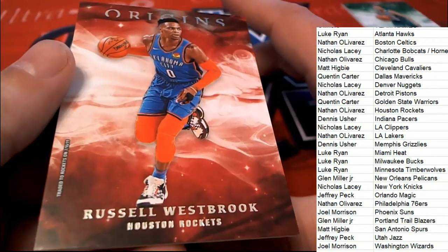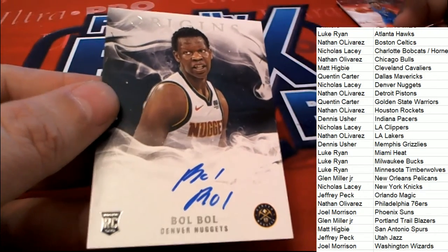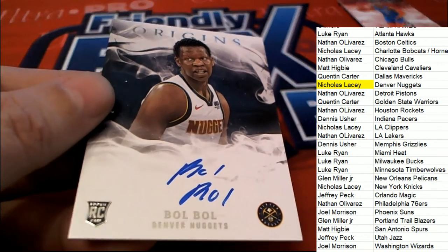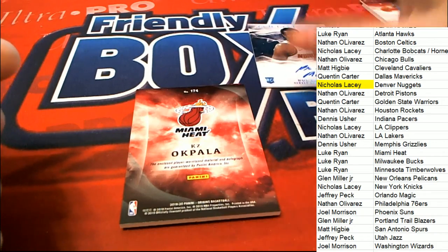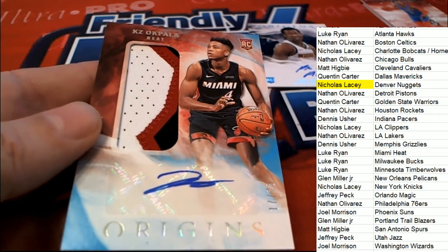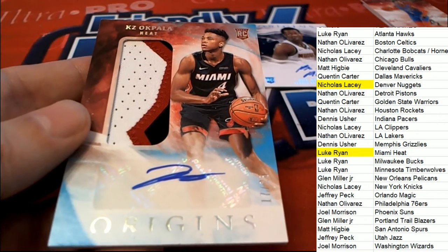And our first hit coming out of the box break is going to the Denver Nuggets with this rookie card. Nicholas L, nice hit. The next hit coming out of our box break is a Miami Heat. Numbered to 25. Congratulations with that number to 25. Auto and relic rookie for the Miami Heat.